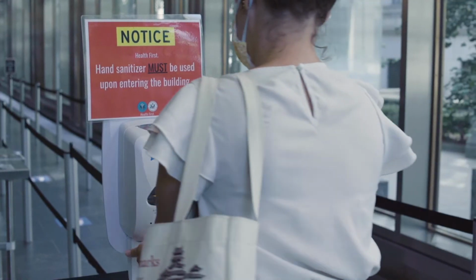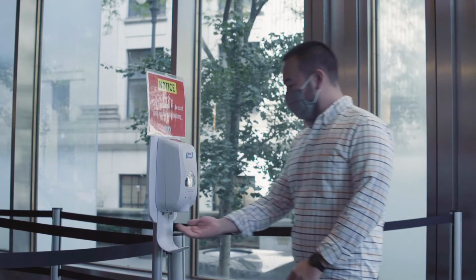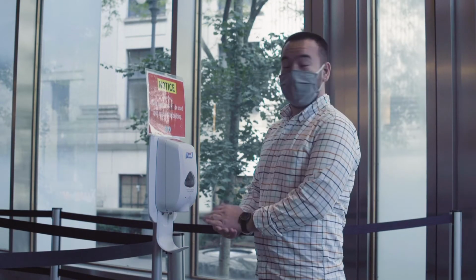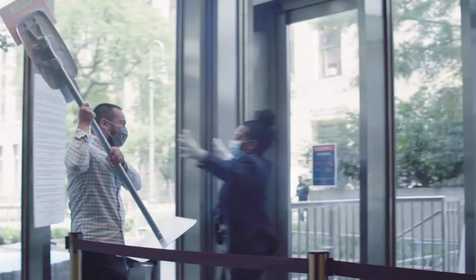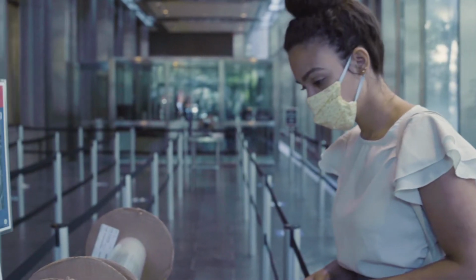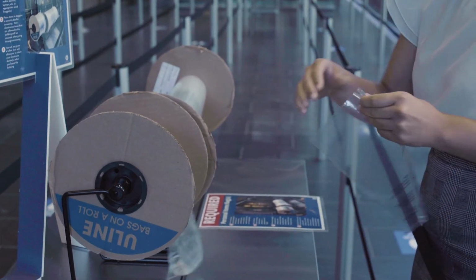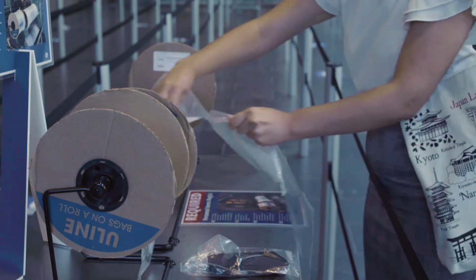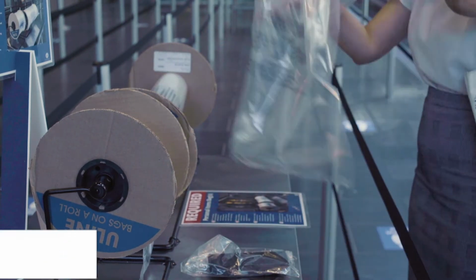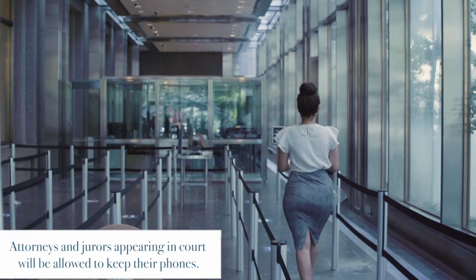Before continuing, sanitize your hands at the designated station. This is required in order to proceed. You are free to use as much sanitizer as you'd like, but please, don't try and steal it. You will be stopped. Next, place all personal items, including jackets, coats, contents of pockets, metal items, and all electronics in size-appropriate bags. Bagged electronic items will be checked in with security and returned to you when you leave the building. Once your items are bagged, proceed to the next available security checkpoint.